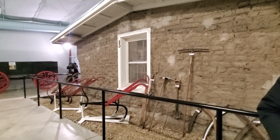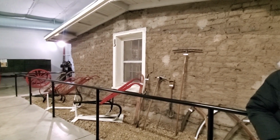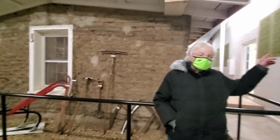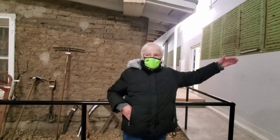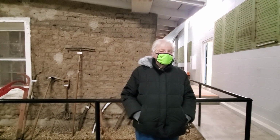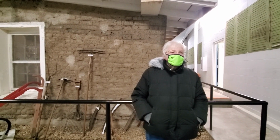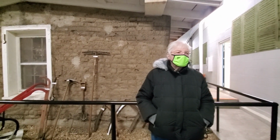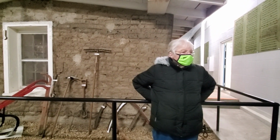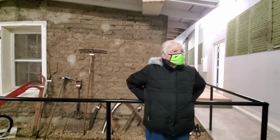But this is just right off of... Are we still on 50 here, or where are we? We're at 50 and 56. It joins right after. 50's over here, 56 over here. And we're in kind of the center of Kansas here. Pretty much. Yep. I mean, it's a little further north for this, but yeah. But this is the middle. Thank you so much.